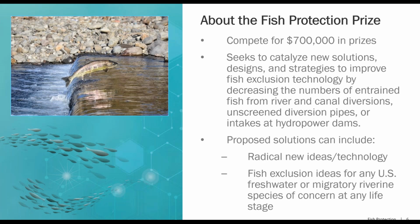The Fish Protection Prize is what we're here to talk about today. This is a prize that is run in partnership with the Bureau of Reclamation and the U.S. Department of Energy Water Power Technologies Office, along with the Pacific Northwest National Laboratory and the National Renewable Energy Laboratory. And we're asking folks to compete for about $700,000 in total prizes.